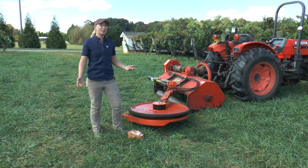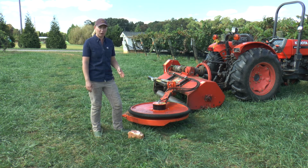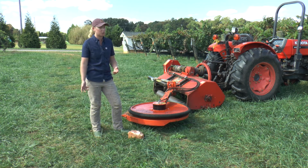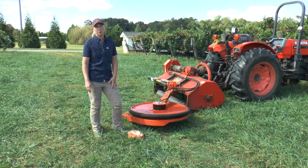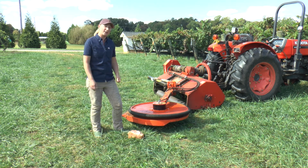So now we're going to get ready to demonstrate the mower for you. Again, this is a really great way for us to have an integrated approach to weed management in the vineyard. And it's also a tool for us to be able to control those cover crops that we have established in the Undervine area.